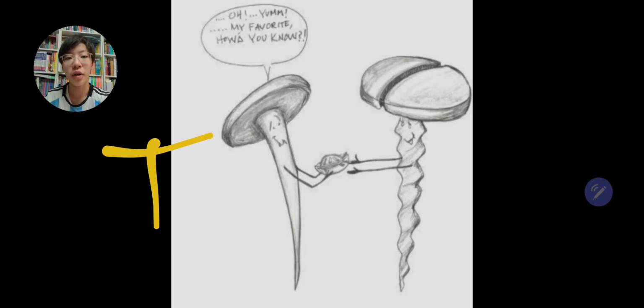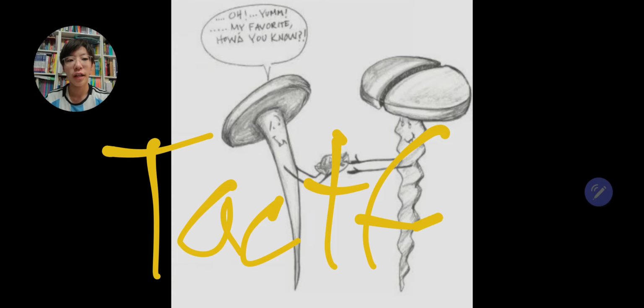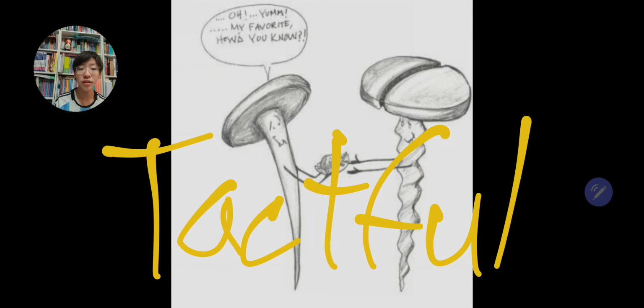Our next word we have tactful. Now, tactful is an adjective, and it means to be considerate, shall we say. It means to be able to use your empathy and to be able to think about someone else's feelings. When you're tactful, it means you are considerate about the other person, and even if they are terrible cooks, you say their food is pretty good.